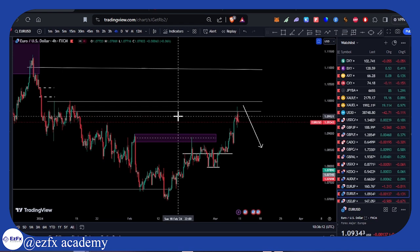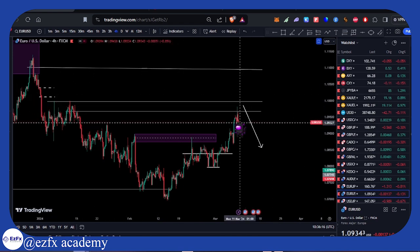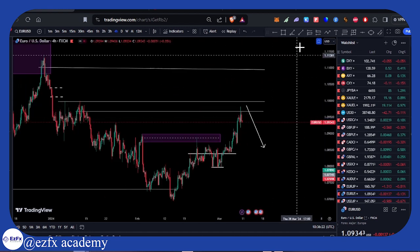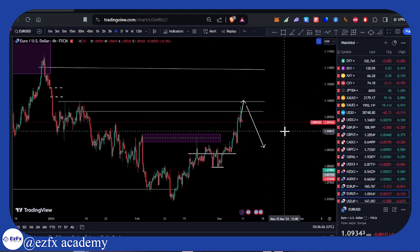All right, so that being said, we might get to see price push up just a little bit more, even though we can see that there are some rejections here and a slowdown of the momentum. We might just get to see a possible push up into this zone just a bit more before we get to see that sell. However, overall, my bias on EUR/USD would be bearish.